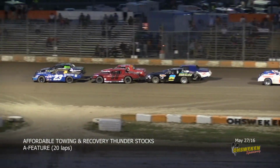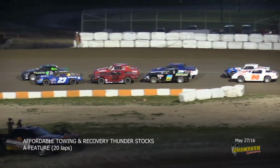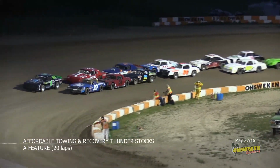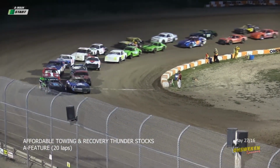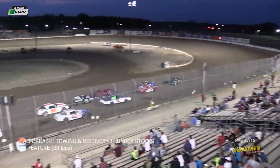They all make the call here. 20 laps the distance for the Affordable Towing and Recovery Thunderstock feature event. Trevor DeBoer and Chris Dickey lead them through the chalk line. Kyle McKenzie's got the double green flags in hand. And here we go. Feature race action for the Thunderstocks. Here they rip off into turn one.